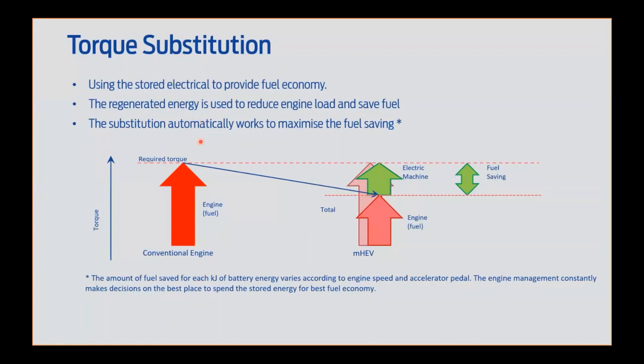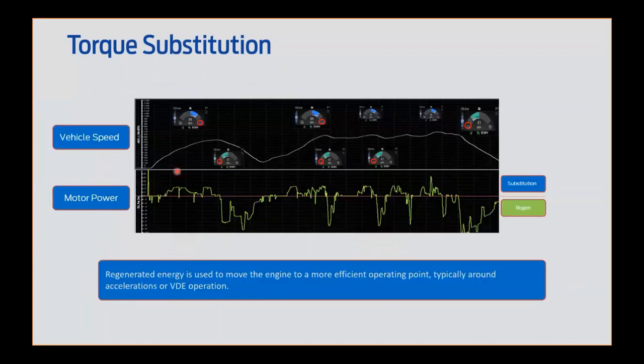The more energy is stored into the battery, the more torque substitution we are able to do and save money for the customers. So how does it look on a typical drive, for example? What you see here is a typical real-world drive where you've got vehicle speed at the top and motor power, which is the integrated starter generator power that goes through during the drive.